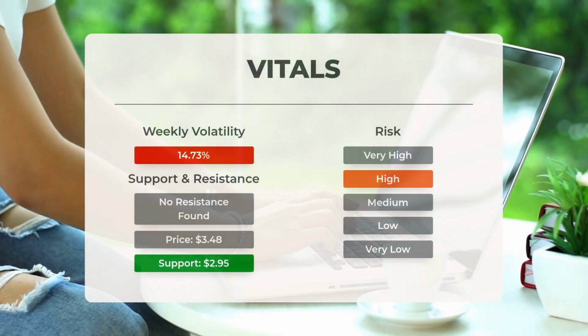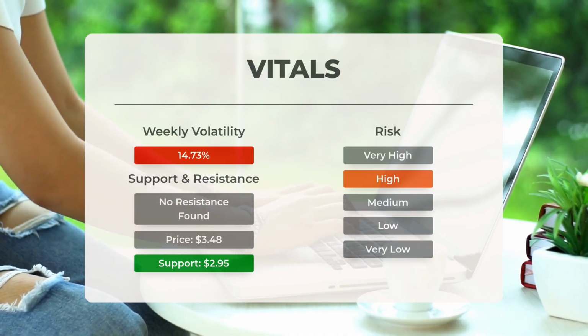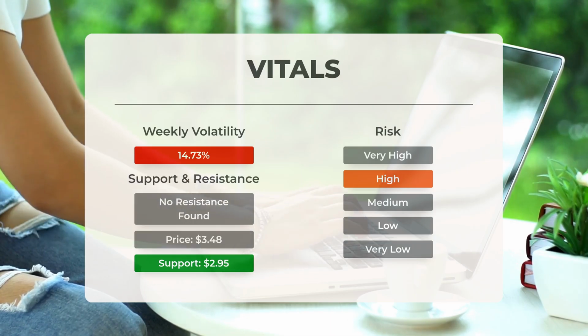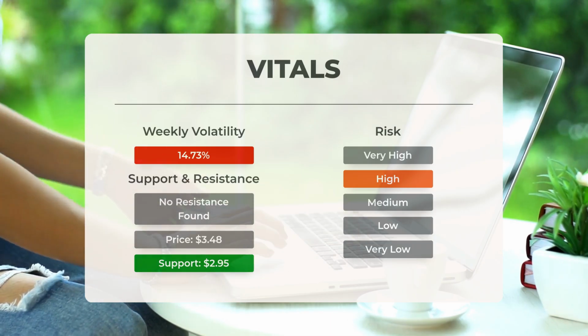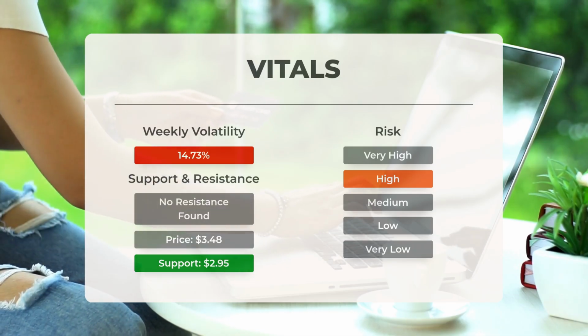Support, risk, and stop loss for Bit Digital. On the downside, the stock finds support just below today's level from accumulated volume at $2.95 and $2.65. There is a natural risk involved when a stock is testing a support level, as breaking this level could lead to a decline to the next support level.